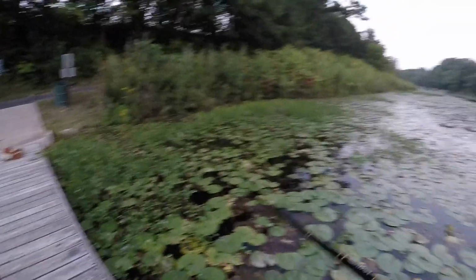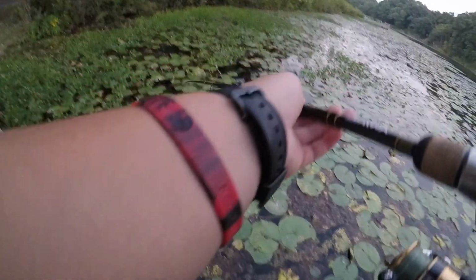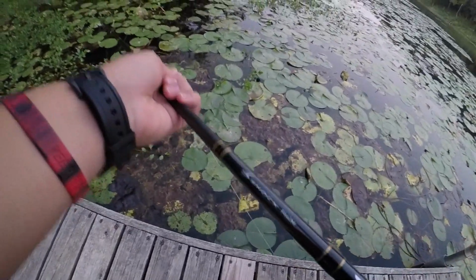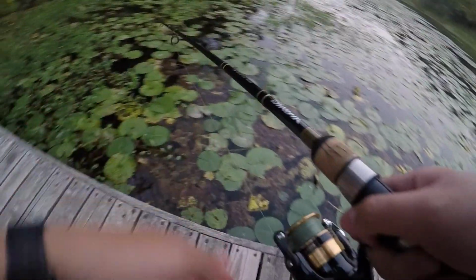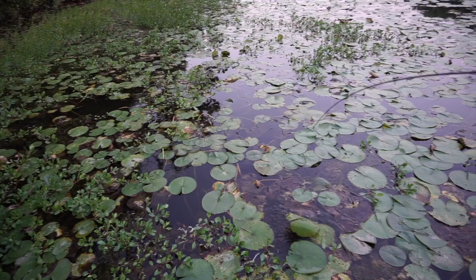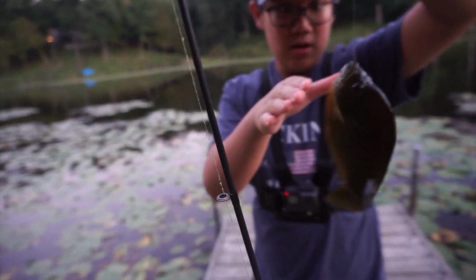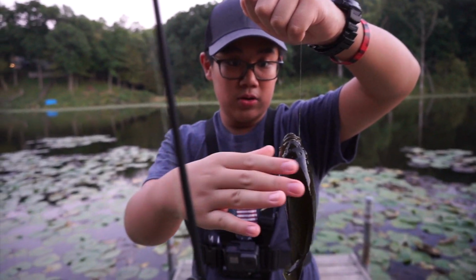Yep. Yep, got him. Well, that's a nice one. That's a nice fish. Oh, man. Okay, come out. Come out of there. Come out of there. There you go. Come out. Oh, yeah. I was not expecting that. Oh, calm down, buddy. Hold on.